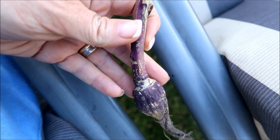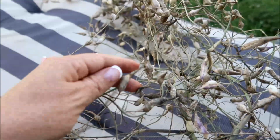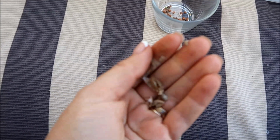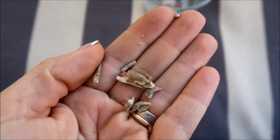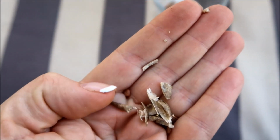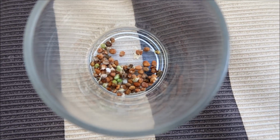This was an amethyst radish that I let go to seed, and then I pulled it out and I put it into my greenhouse to dry. So all I'm doing is picking the pods, crushing them and extracting the little seeds from out there. There's one, looks like a little stone, and I'm just putting them into a little cup.